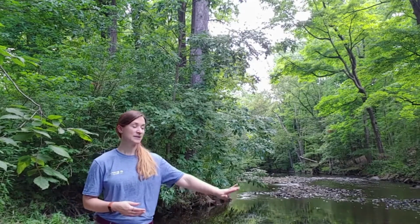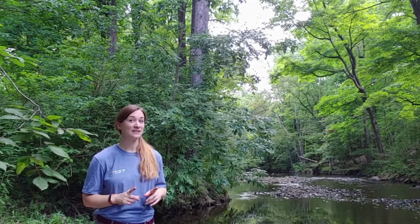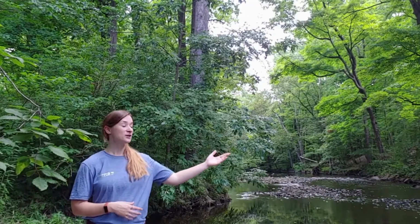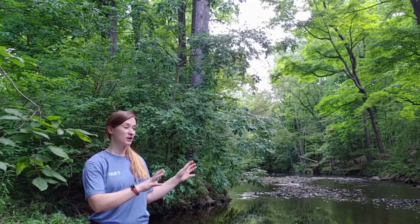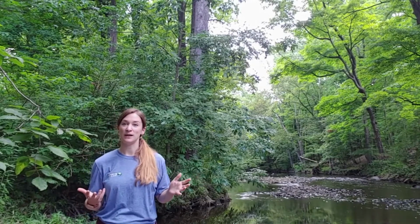Another thing you can look for is how much habitat is in the stream. And you want to think about, if you were a fish or a bug, where you would play hide and seek in the stream. So think about big rocks and cobbles that you would be able to hide under, maybe a tree fallen into the stream, which we would call a snag. That could serve as habitat. Anything where you could hide would be something really beneficial, really good habitat for bugs and fish in the stream.